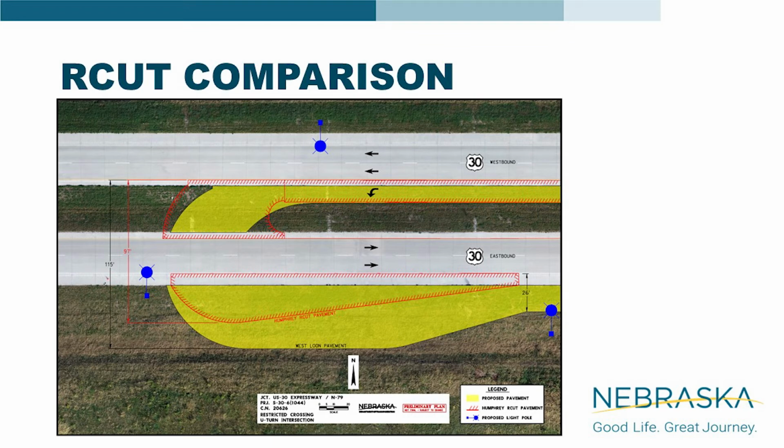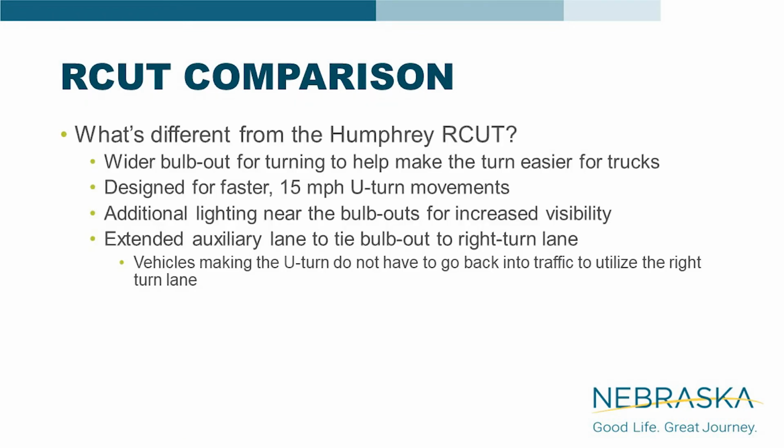Our 2 design gentlemen went back and saw what they could do to stay within the existing right-of-way. And so, I can't read the numbers there, but the RCAT at Humphrey is 97 feet, and we're at 115 feet wide. You can see here from the lines how much wider we are with the actual bulb out itself as well. Also, it's designed for a faster, we have a 15-mile-per-hour U-turn design there.